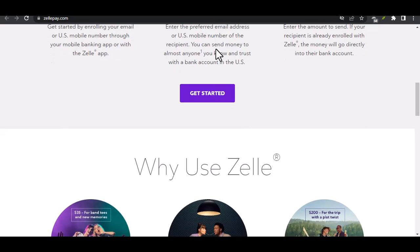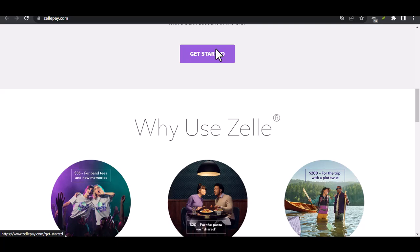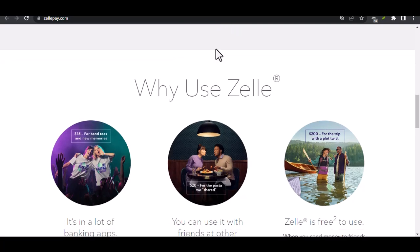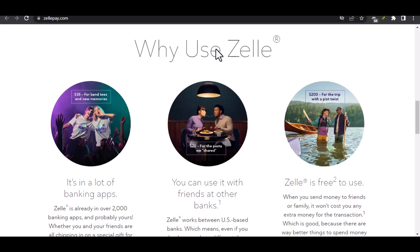Now, back to the question. Can you use any card to pay with Zelle? Not quite. Here's the deal with cards and Zelle. Zelle connects directly with your bank account, so debit cards and prepaid cards linked to a checking account generally work with Zelle. Credit cards, on the other hand, typically don't work with Zelle. That's because Zelle is meant for transferring existing funds, not using credit.